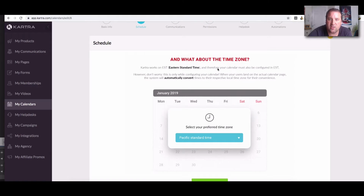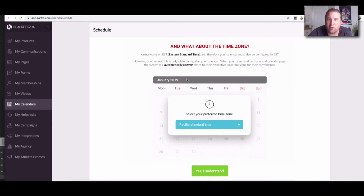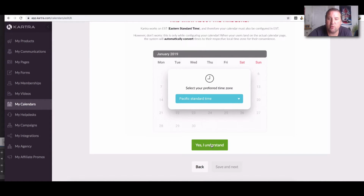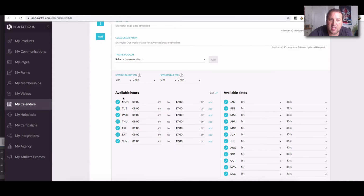Kartra works on Eastern Standard Time, therefore your calendar must also be configured in Eastern Standard Time. However, don't worry, this is only while configuring your calendar. When your users land on the actual page, it will automatically convert time to their respective local time. So that makes sense. Okay, and then I put in my time zones here, so you can obviously change these.